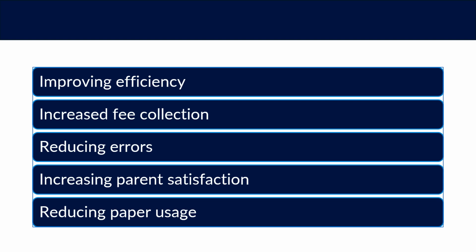Fourth, by providing a user-friendly online portal and communication tools, a child care management system can improve parent satisfaction and reduce the need for someone in the program to handle phone calls and emails, which can save time and labor costs. And lastly, a child care management system can help reduce paper usage by storing records and other important documents electronically. This can save on printing and storage costs too.